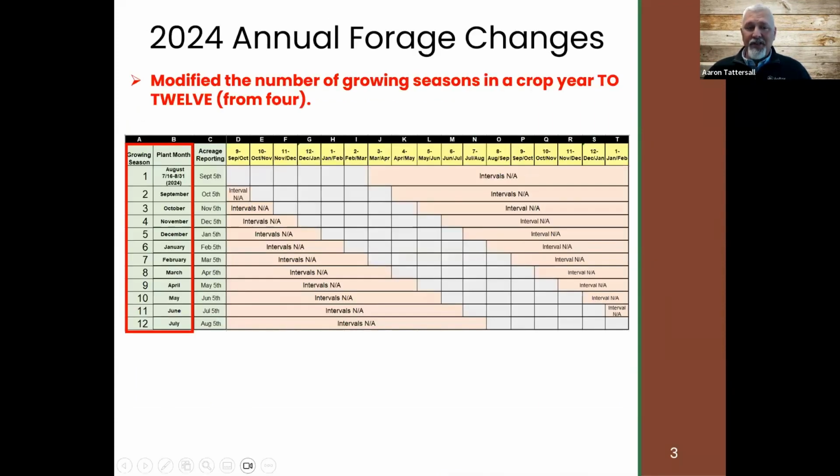So the biggest change in annual forage for 2024 is moving from 4 growing seasons to 12. What I've done here on this graph is highlight on this chart in red the different growing seasons. It's pretty self-explanatory. Basically, every growing season aligns with a month, and the growing seasons start out with August. So August is growing season 1. Any plantings that land from 8/1 to 8/31 are going to be insurable in growing season 1.